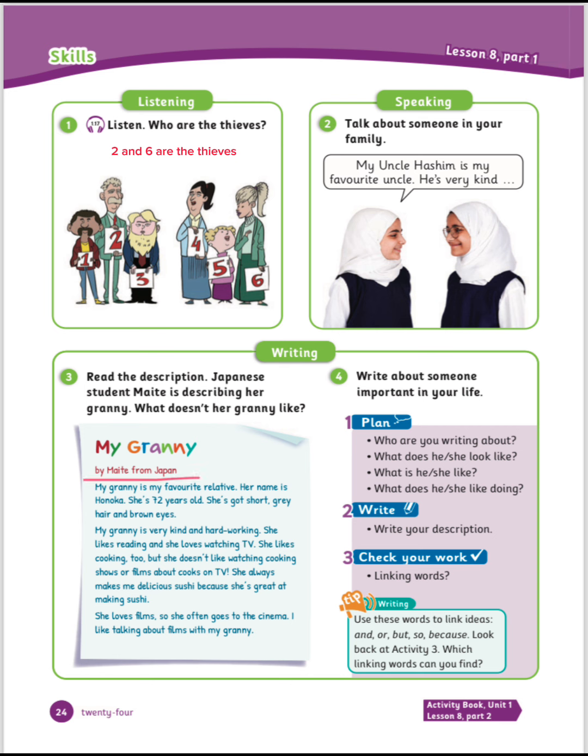My granny. By Mate from Japan. My granny is my favorite relative. Her name is Honoka. She's 72 years old. She's got short, gray hair and brown eyes. My granny is very kind and hardworking. She likes reading and she loves watching TV. She likes cooking too, but she doesn't like watching cooking shows or films about cooks on TV. She always makes me delicious sushi because she's great at making sushi. She loves films, so she often goes to the cinema. I like talking about films with my granny.